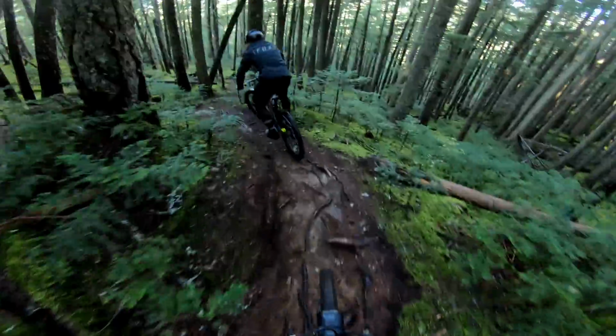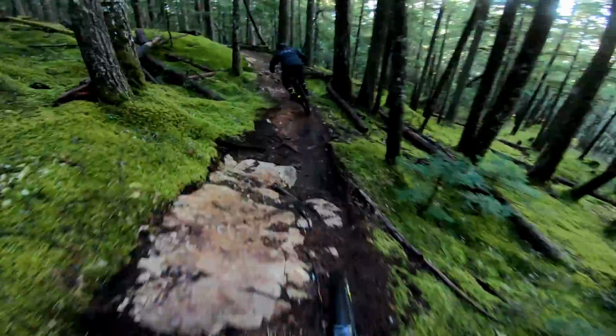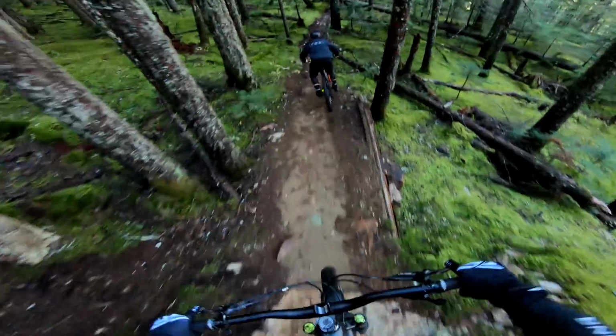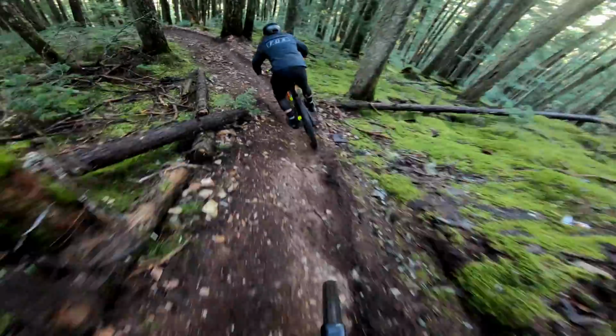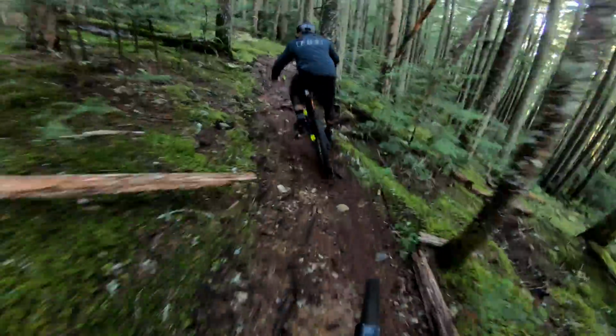I'm trying to lift my front wheel off the ground every time there is a puddle, so the GoPro can stay clean. Whoa, Chris! I have the GoPro on my head as well. So nice. Yeah, it's really cold. I'm starting to lose feeling in my left hand for some reason.